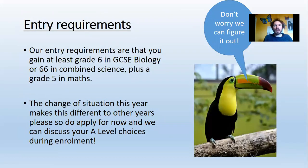Normally our entry requirements at New College are grade 6 in single science for GCSE, or 2 6s if you're doing combined science, plus a grade 5 in maths. Obviously this year, this situation is very different to other years. So my main thing I would say is don't worry for now. These are all things that can be figured out in the future, and we can figure it out and discuss in enrolment once all of your grades have been determined.